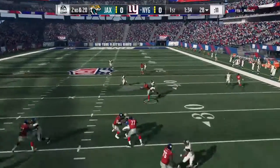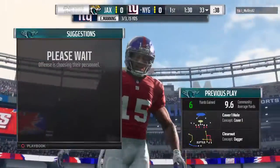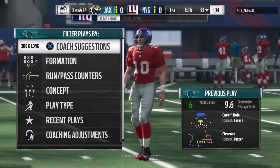Manning to throw on 2nd down. Over the middle, and it's caught. Brandon Marshall. And he'll get it up to the 33-yard line. 6 yards is the pickup, and that'll lead to a 3rd down.